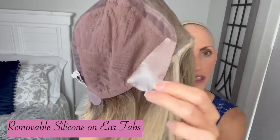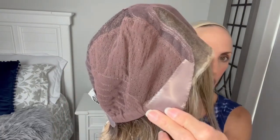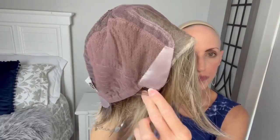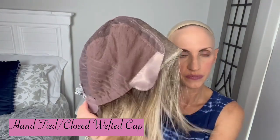The ear tabs and the nape have this silicone covering. You'll notice the stitching around the edge. There's velvet underneath there. You can remove that silicone if you want to, but if you're missing hair there like I am, it does provide some extra grip and hold, which I really like. So of course there's metal in there as well. So we have hand tied all through the cap.